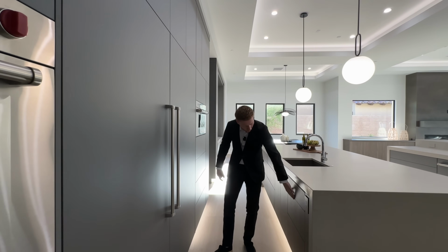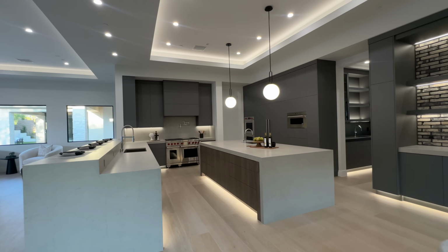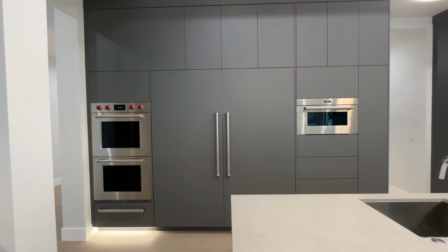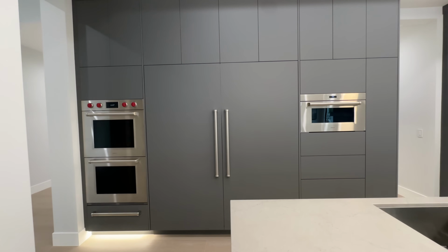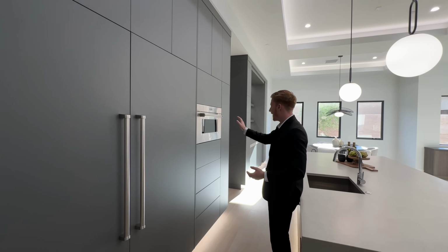You have the brown wood-like finish on the island with the space gray along the walls. You're also going to have stainless steel appliances by Wolf, double oven with that ambient glow all below here, panel-ready fridge and freezer, and then a Wolf microwave at the end here.